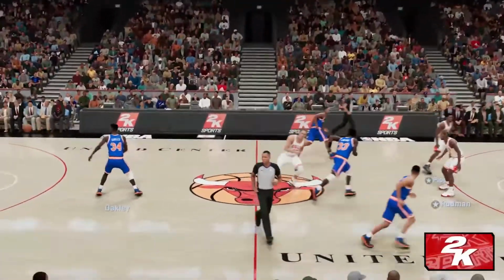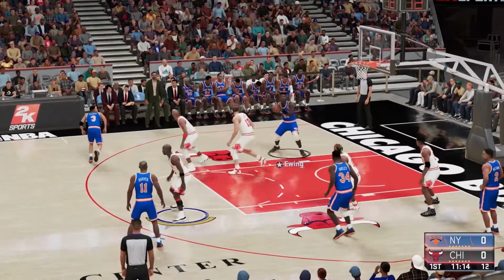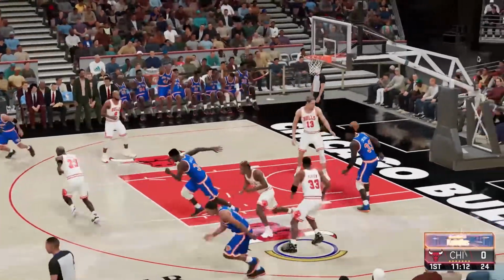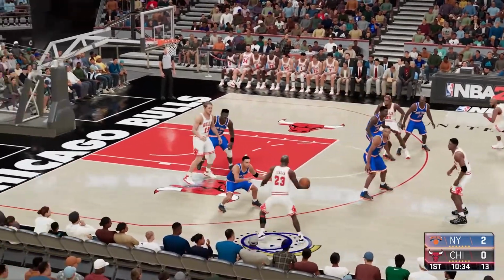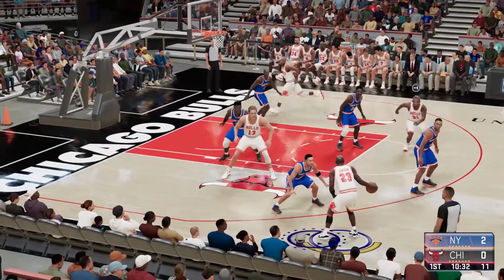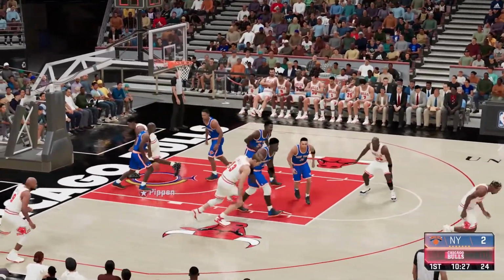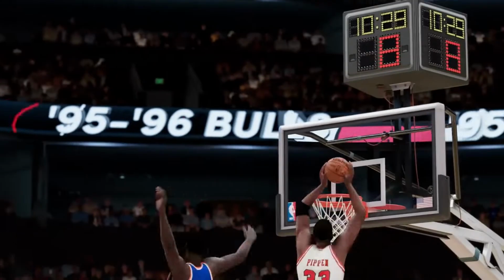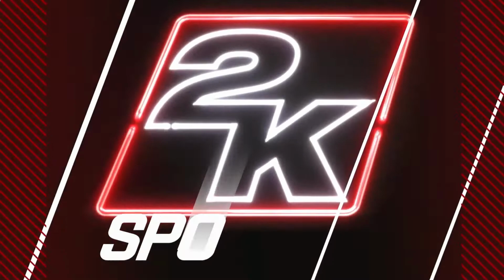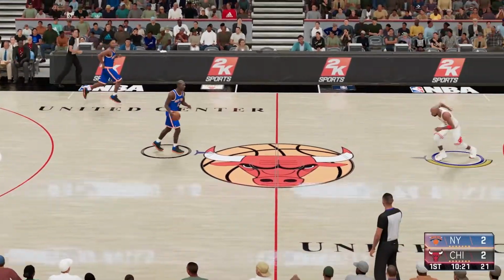It'll be the Knicks off the tip. Starts outside, passes to Ewing. Ewing with the slam. That is ferocious. Outside Jordan. And he's going up for the alley-oop, and Pippen slams it in. Yeah, this is what happens when you have a scorer like Jordan on the floor. He attracts all that attention defensively, leaving guys wide open.